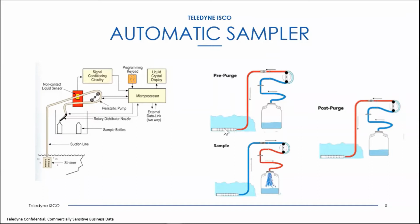So if there's sediment or anything that's built up here, it'll actually blow the sediment away and clear all of the water out of the line. So you get a true representation of the sample that's coming in, or of the water that's actually flowing by at the time.